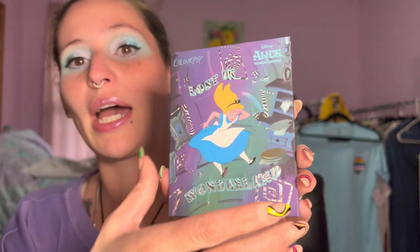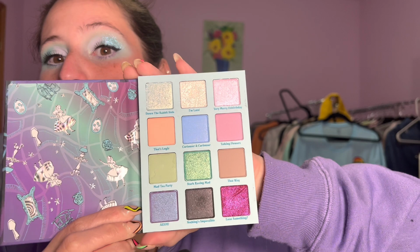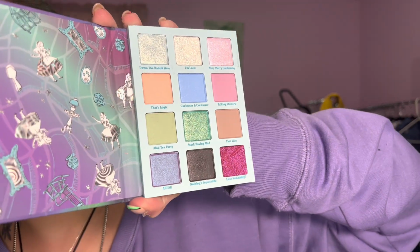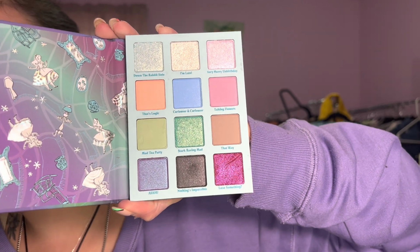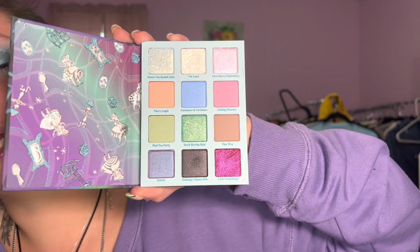Okay, coming in at number 7, we have the ColourPop Lost in Wonderland palette. I did only use this one time, so I had a little bit of guilt at ranking it as high as I did, and I definitely couldn't have ranked it any higher. But it is so freaking gorgeous.